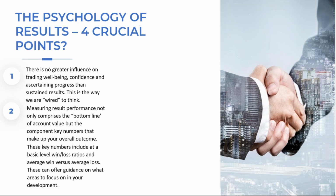When we look at a result, we tend to look at our account balance, and look at that only. And maybe the P&L of any open trades we've had or those that have just closed. But really, when we look at our key numbers and our result performance, what we need to do is get underneath what creates those results. These key numbers are not only things like win-loss ratios and average win versus average loss, which we're going to talk about in a moment, which you should be measuring, but also, if you like, your key business numbers, which I'm also going to mention as well. And the importance of measuring these is to offer guidance on the areas to focus on in your development.